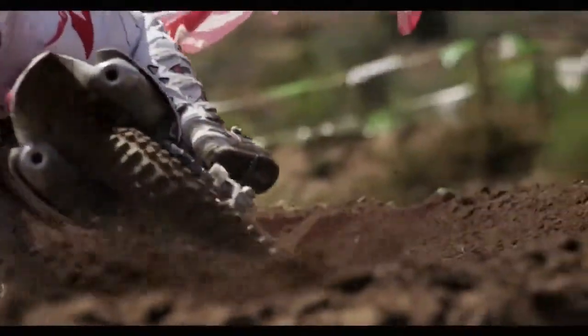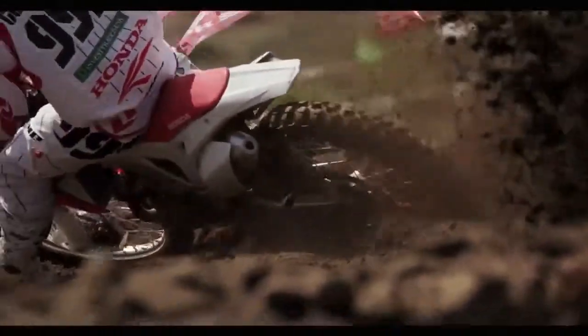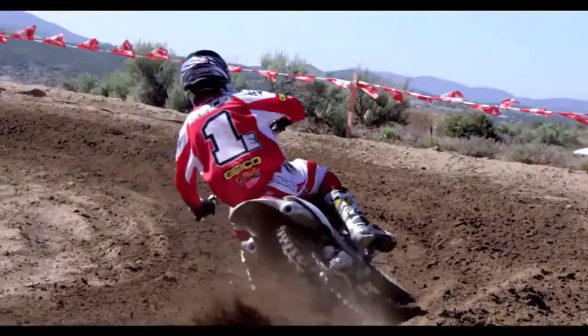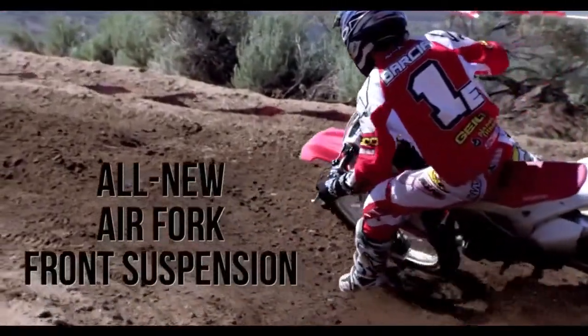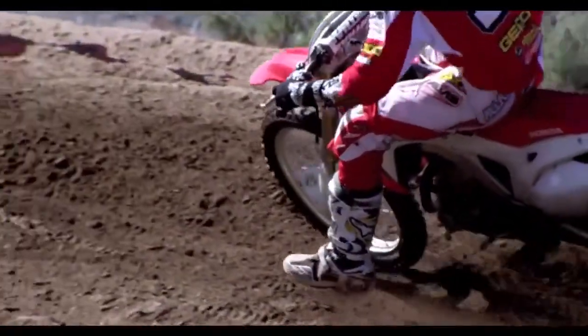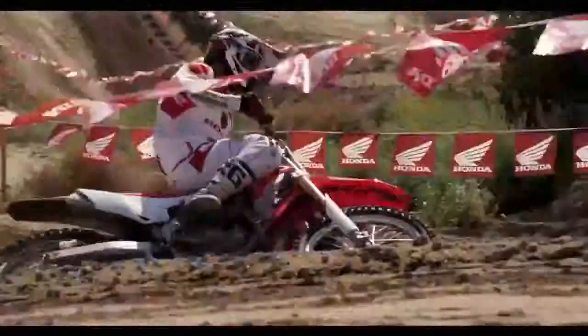It feels really light, it's agile, thing's quick to turn. With the air fork, I feel like it does give you more traction on the bike. For some reason, it just wants to hook up in those corners really good and stay on the ground.